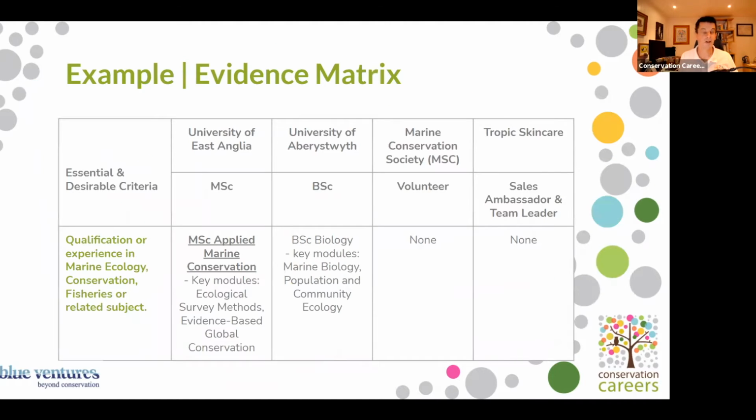First thing we'd do is create a spreadsheet we'd call an evidence matrix. Down the first column, we'd put all the essential and desirable criteria. You can see here the example that we just walked through, and the first criteria that we talked about was qualification or experience in marine ecology, conservation, fisheries, or related subject. That's the green bit there, okay? Next to it, you want to add a column for each one of your experiences to date. Okay, they might be studies.